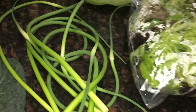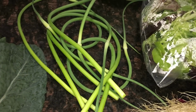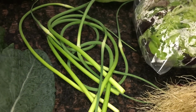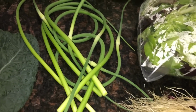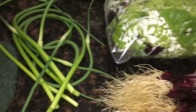Also got some garlic scapes. If you have not tried these, they are very good. They obviously taste like garlic, and they're sort of like a scallion when you chop them up, but they have that nice garlicky taste. They're really, really good. You can eat them raw and cooked. And you use the whole thing just like you would a scallion. You just chop it up and use it all up.